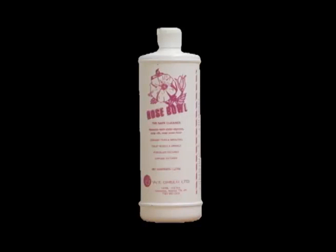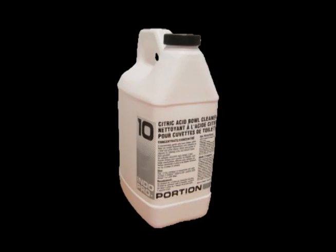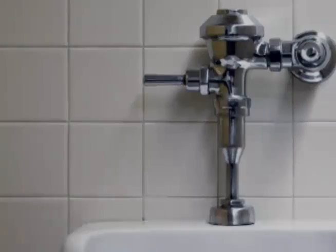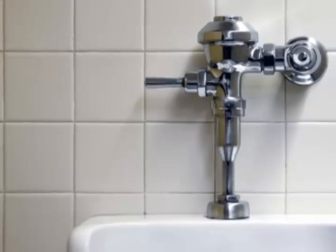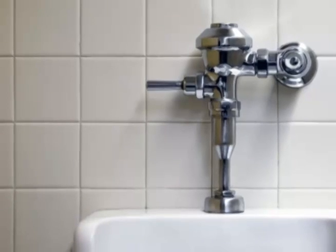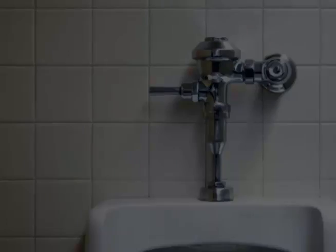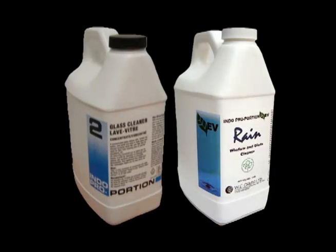Rose Bowl, citric acid bowl cleaner, and environmentally friendly products Tornado and Hurricane are used for cleaning toilet bowls. Make sure these products do not get onto any chrome as they contain acid, with the exception of Hurricane. Glass and chrome can be cleaned and shined with products such as Indo Glass Cleaner or Rain, an environmentally friendly glass cleaner.